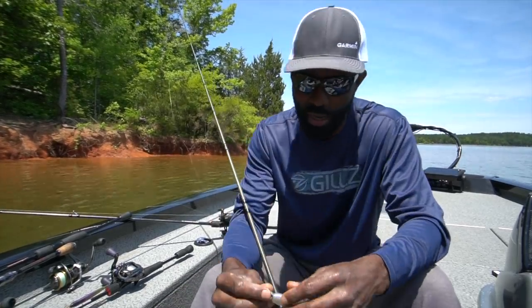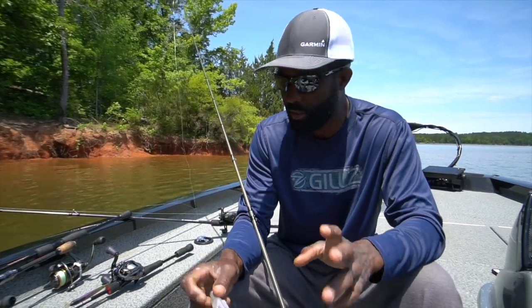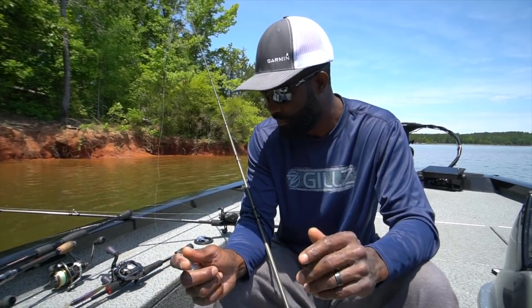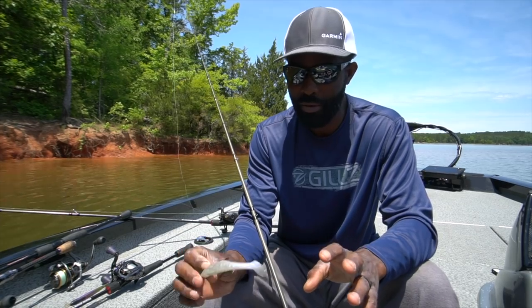Thought I heard some fish schooling behind me, but it was just wave activity. So I'm gonna show you, there's two in particular. There's really three here on my deck, probably four baits, but we're gonna really harp on two that I think are really good for you.